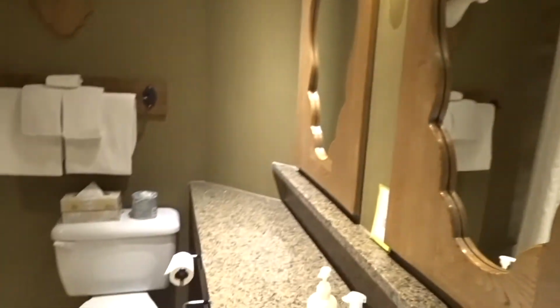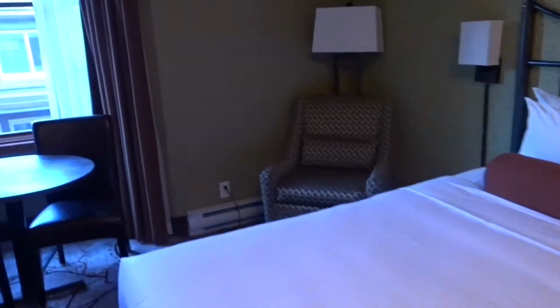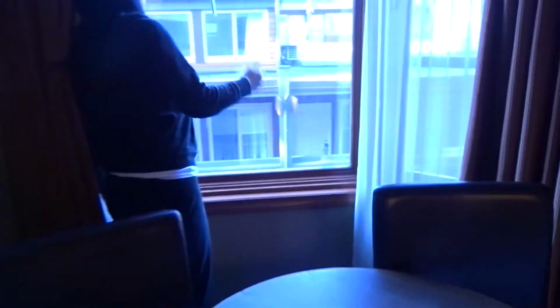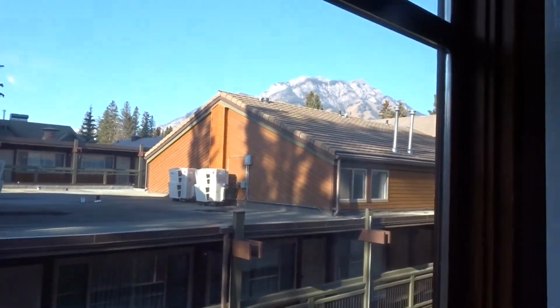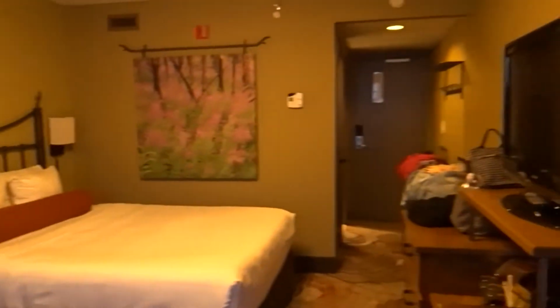All right, we are here in our room. So we have our bathroom, and over here we have the actual room. It's very cute. This is the Banff Caribou Lodge. What is our view? View of the mountain. Pretty. So now we're gonna get ready and then the adventure begins.